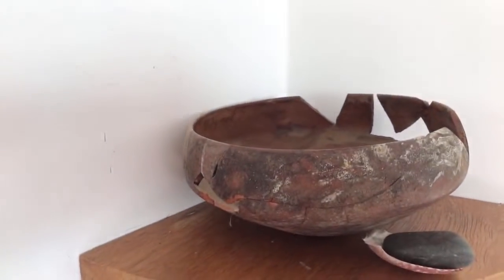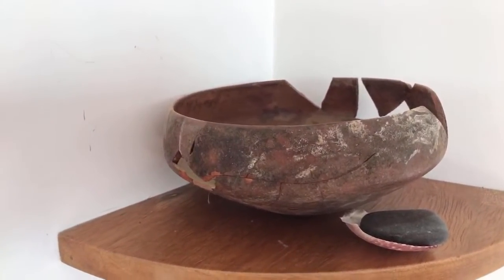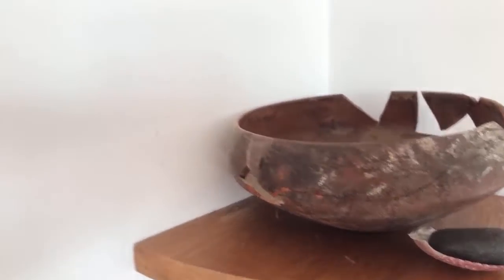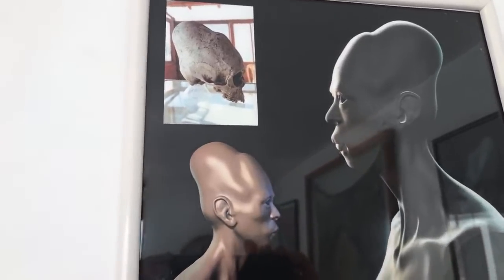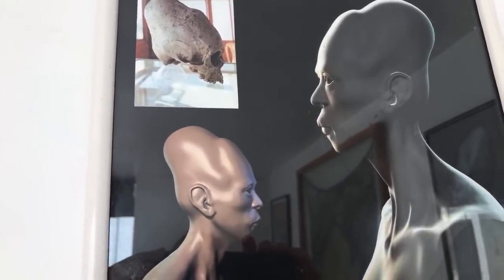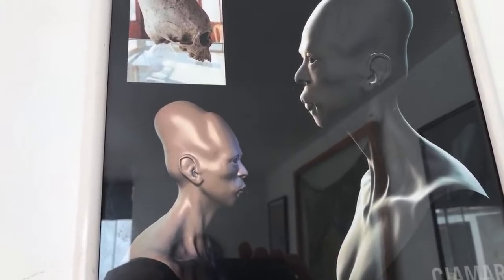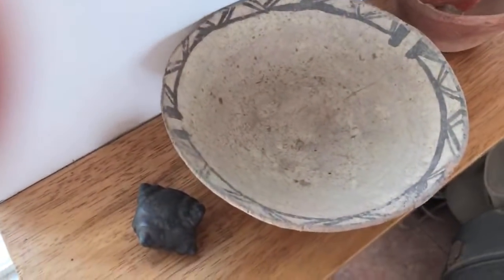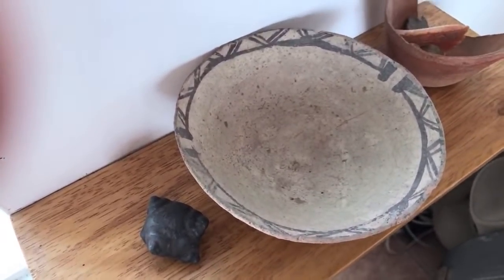This is unfortunately a damaged plate that comes from the Paracas culture, so that's between 2,000 and 2,500 years old. And another one of Marcia's depictions of her interpretation of an elongated skull. You can see the actual elongated skull on the top left. Sorry, it's getting kind of dark in here. This is a plate or bowl from the Chancay culture of the area near Lima in Peru.